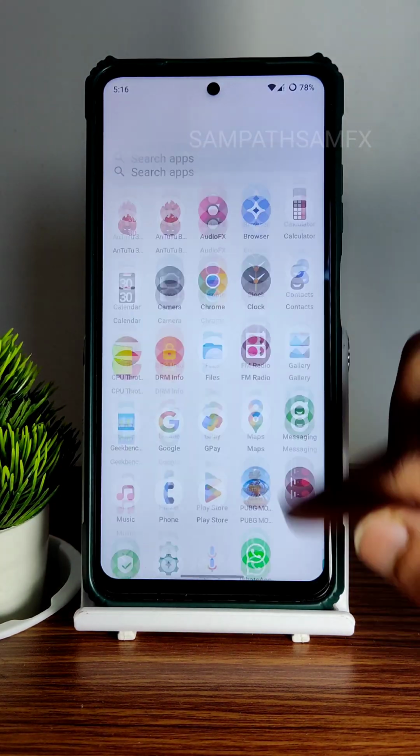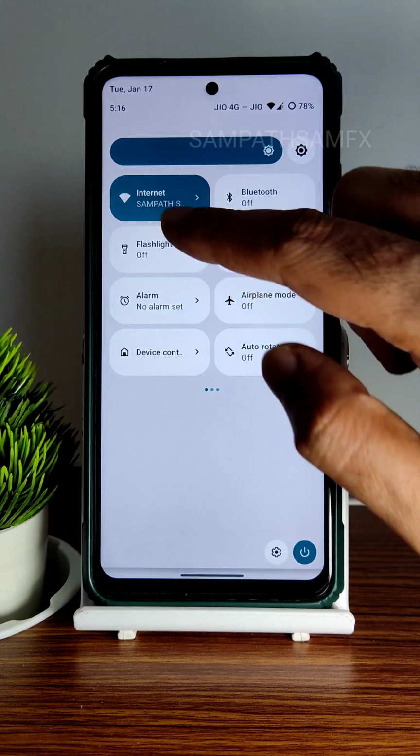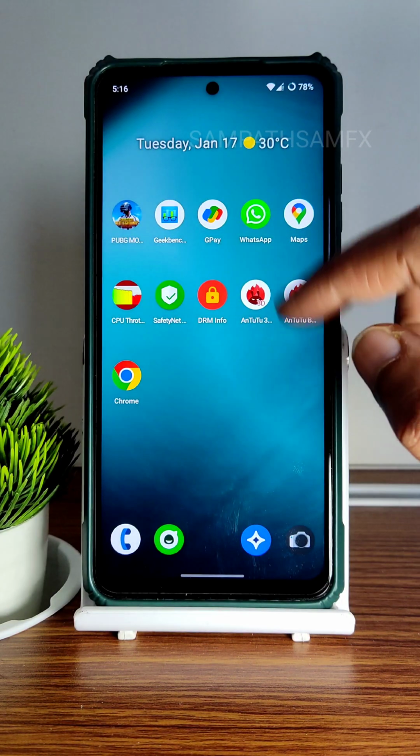And this is the home screen. Again, as you can see, it's smooth, and even toggling between the quick settings panel is also very smooth. All the toggles are working fine, no problem regarding that.